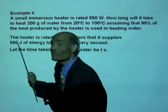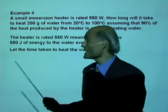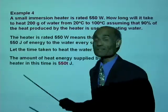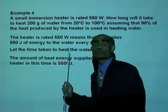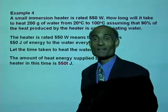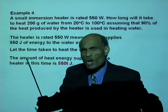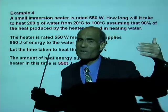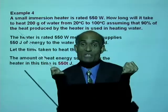Alright? If 550 joules of energy are produced in 1 second, what is the amount of heat energy produced in t seconds? It will be 550 times t. Is that right? So the amount of heat energy supplied by the heater is 550 t joules. Now, has all this amount gone to heating water? No. Only 90% of this is used in heating water. The rest is lost to the surroundings. Well, there are many ways heat can get lost to the surroundings. Now, does it mean that the conservation of energy is not obeyed? Well, it is obeyed. All that heat is taken into account.